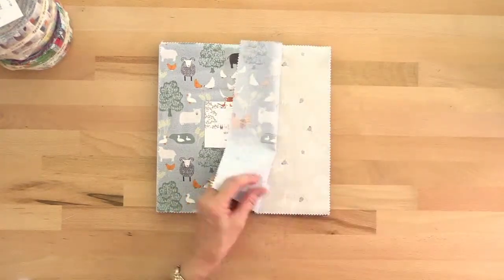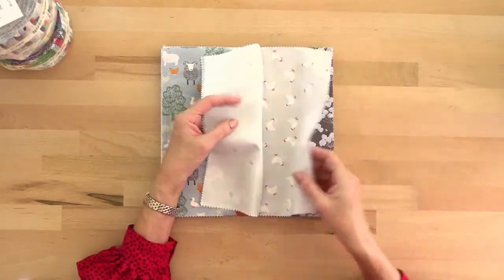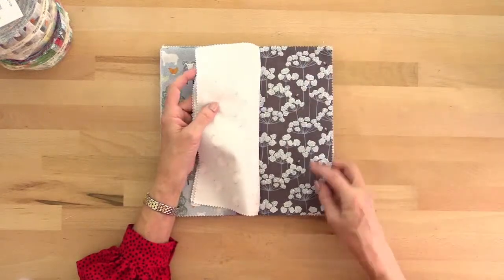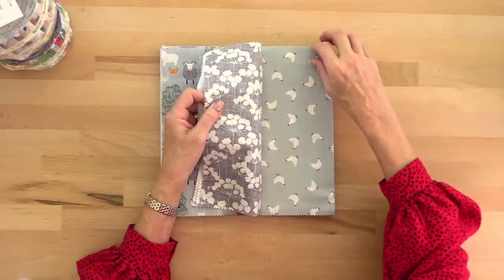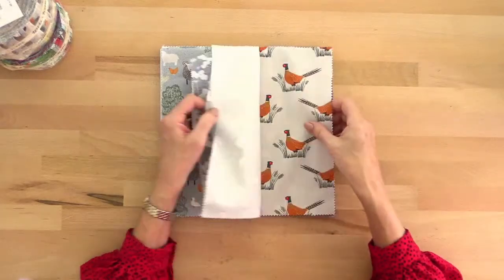I love these. I love the colours. I'd like to live there. I love the chickens. And the flowers, look, a little bee on that one. There's more chickens and more chicken. Oh, and pheasant.